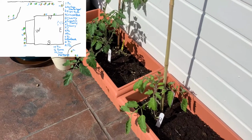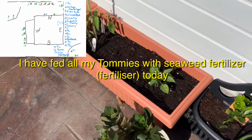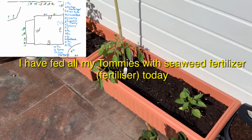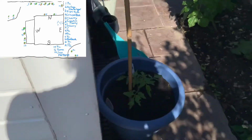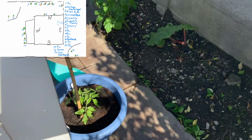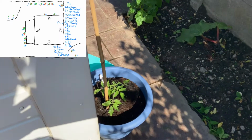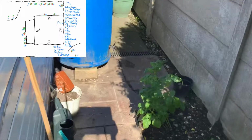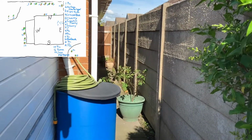I've had tomatoes in here as well, and it's sharing a little bit with a pepper. So that's number 17. Number 18, let me get out of the way. Number 18 is a heritage variety called Ailsa Craig, and I want to see what I can grow along a really tough area of my garden.